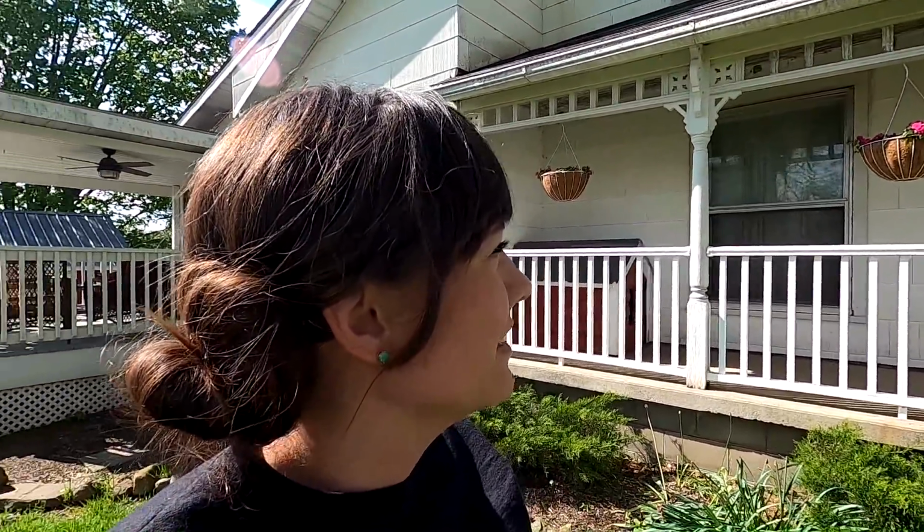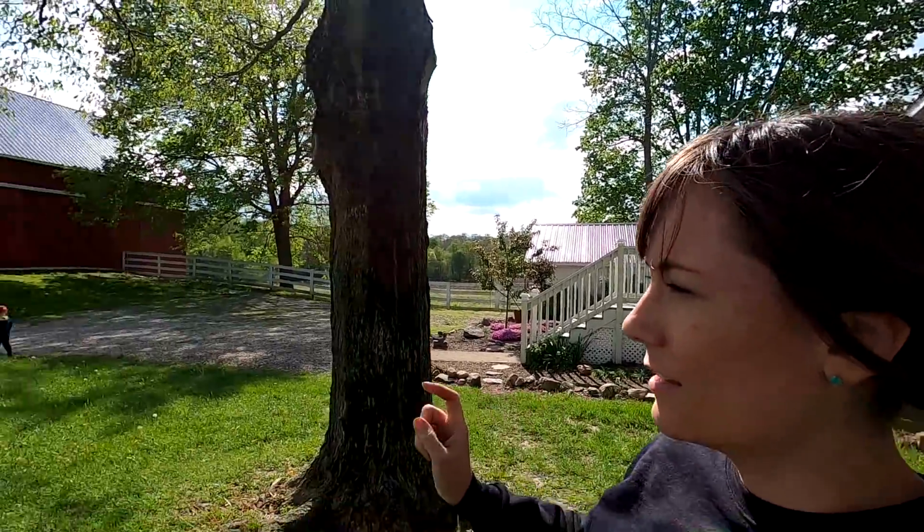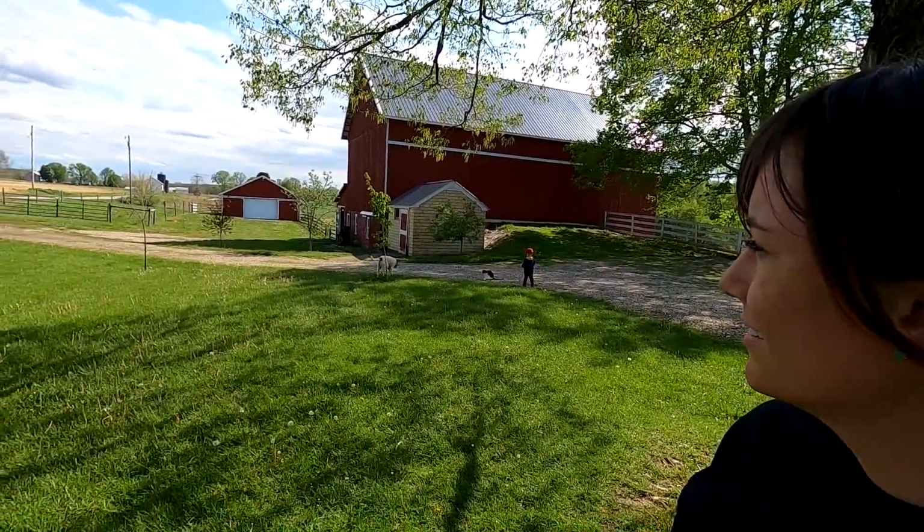Super filled in yet, but I think they'll be cute. And then the rest of them, there'll be a couple more on the front porch, then I'm gonna put one over by the garage, and then a couple on the barn over there.